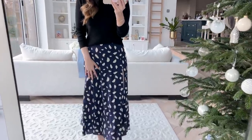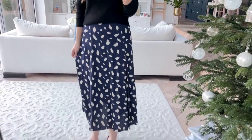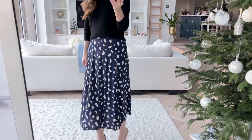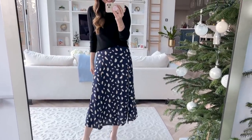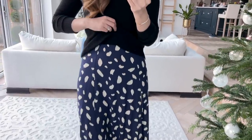I just love everything about this skirt, from the fit to the drape. I love the side slit as well, but it's not a super form-fitting one, so even though the side slit is very, very high, the fact that you have a little bit more length and it isn't super tight just makes for a more elegant finish. I love this beautiful abstract print. It has this beautiful navy background with this abstract white dot.